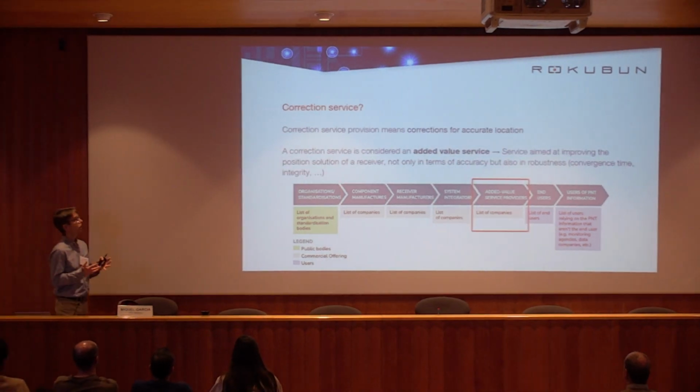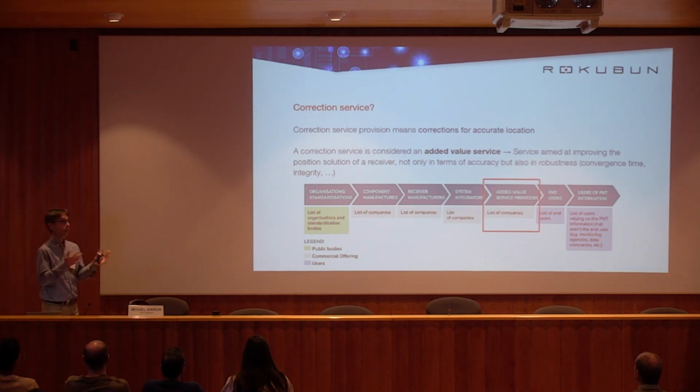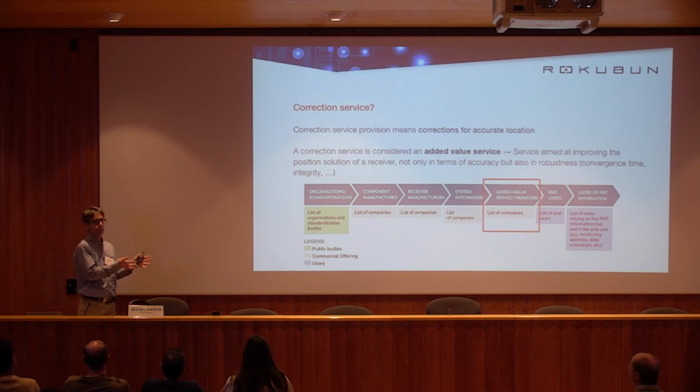Correction service. What is a correction service? As I mentioned, this is an added value service. It's not a receiver, it's not a piece of hardware. It's something that assists the hardware to give better positioning, and better can be in terms of accuracy, or in terms of time to first fix, for instance, like assisted GNSS. All of these are added value services. Permanent virtual reference station is also an added value service.